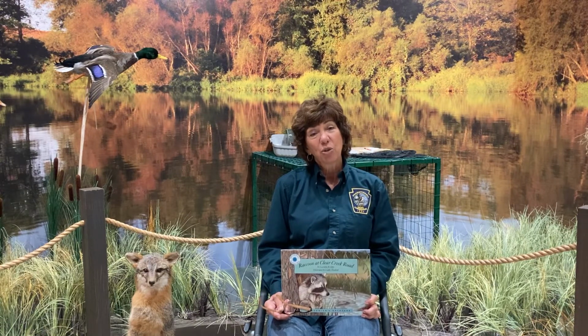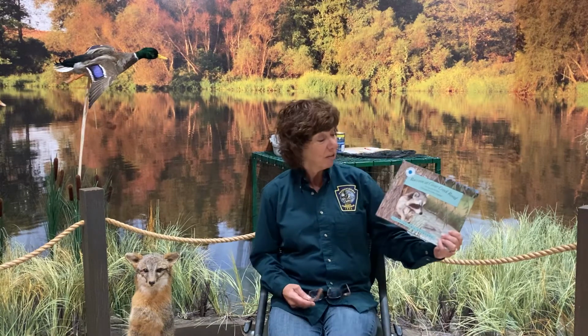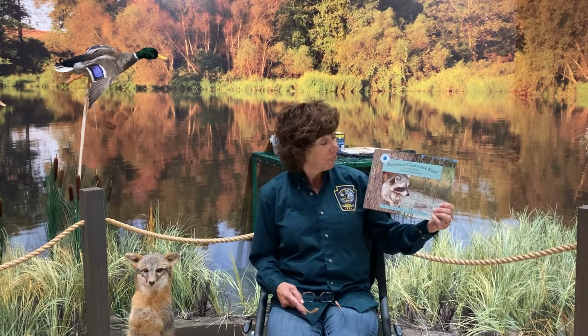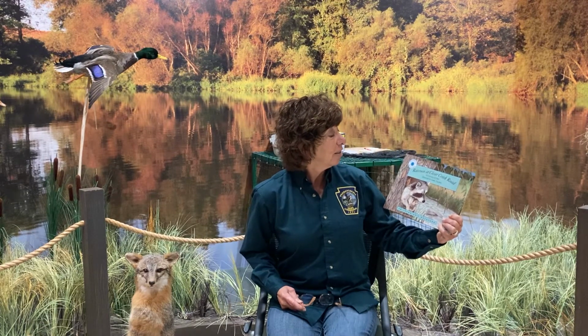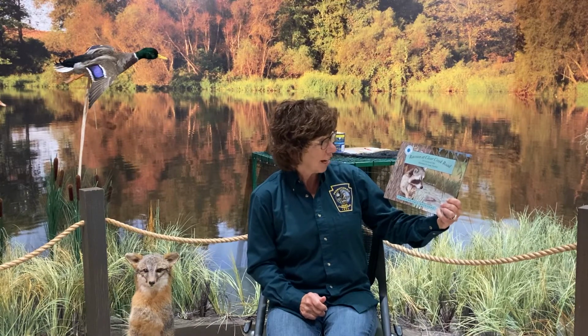I'll be reading a story to you for the Wildlife Storytime. And the title of this one is Raccoon at Clear Creek Road. It's written by Carolyn Otto, illustrated by Kathy Tratchak.